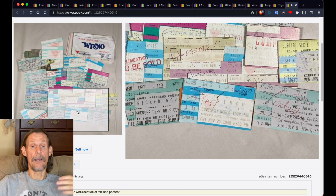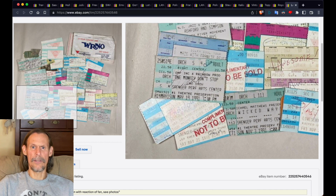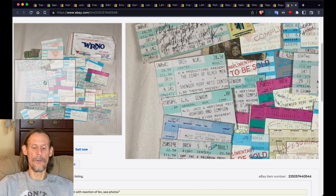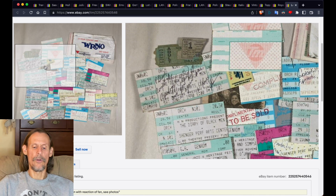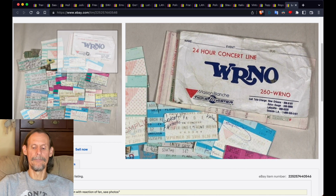Here's Prince, who's not with us anymore. Prince was a blast. I'm sure he was. He always came off that way whenever I saw him on television or his videos. I mean, so this person got to see some really cool stuff. And it's really neat that the whole collection got to be kept together. This came out of the New Orleans area, as you can see, and it went for 19.